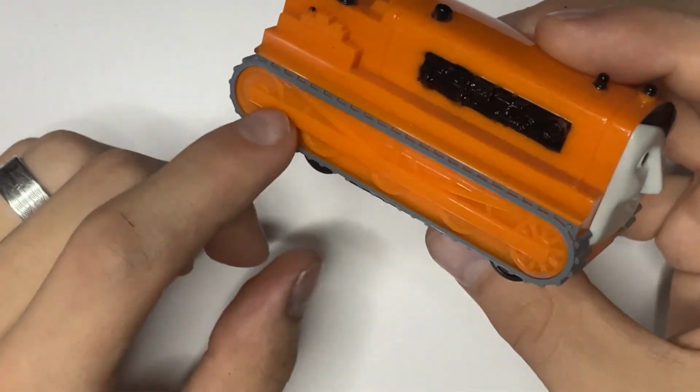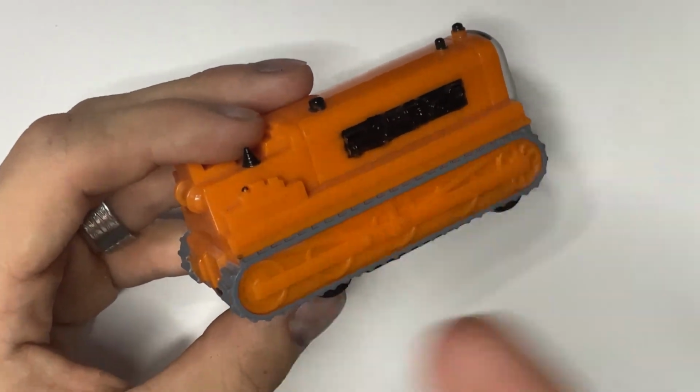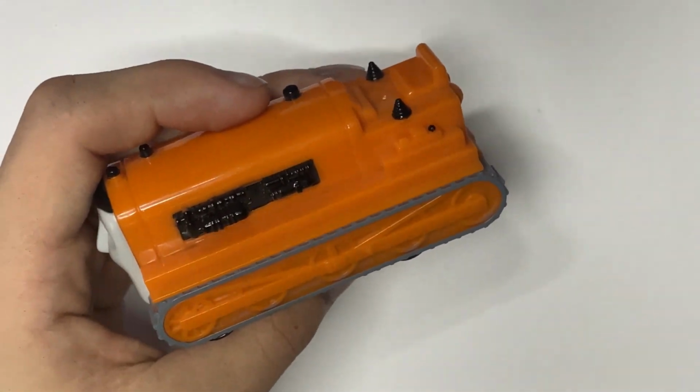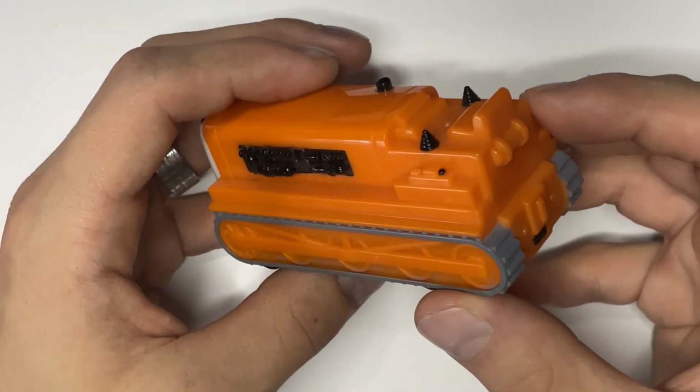An accurate face aside, when it comes to just detail, I mean, it's there, definitely. The tracks here. This whole caterpillar area could look better, if I'm honest. It's more basic shapes that make the vague impression that a tractor mechanic is here, but it could be worse.